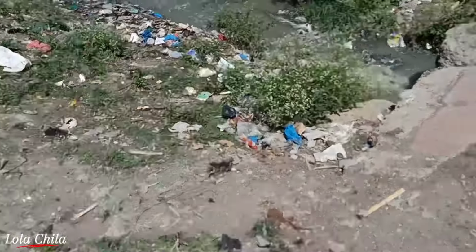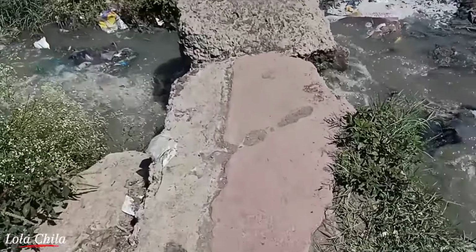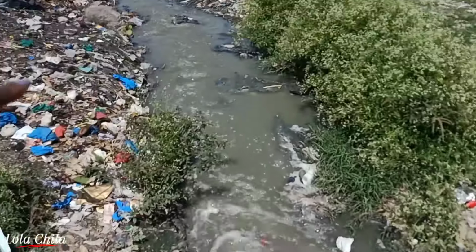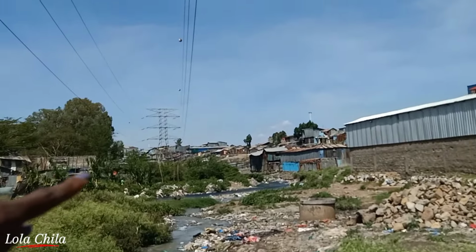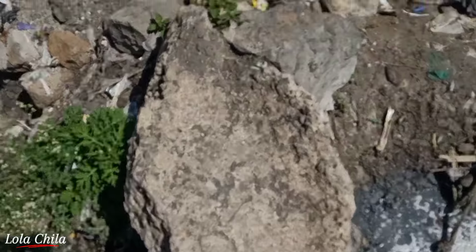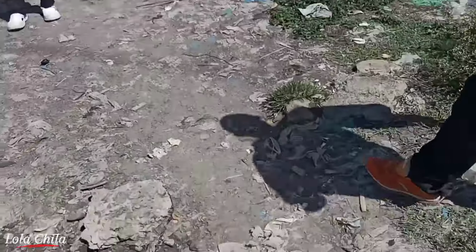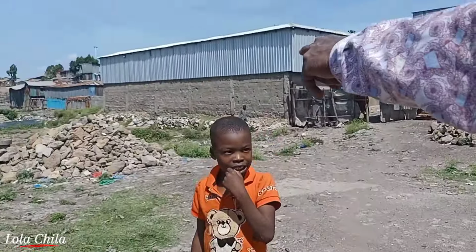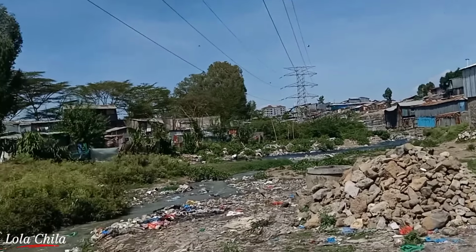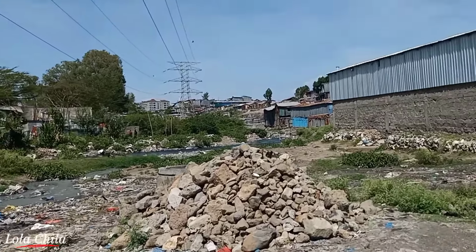A lot of littering going on. And this is raw sewage. I don't know where it joins, but yeah. And a makeshift bridge. This is part of the Nairobi River. Guys, all this goes to spill at the Nairobi River, I'm being told. So I'm with Dan here at Tassia Kijiji.